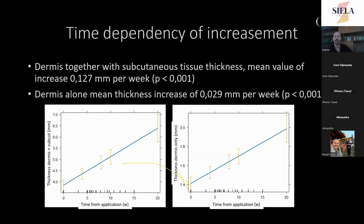One of the most important aspects of our study was to observe the time-dependent nature of the tissue thickening process after Gouri application.